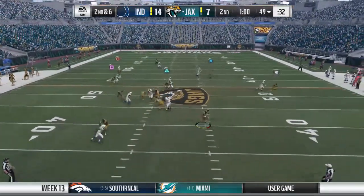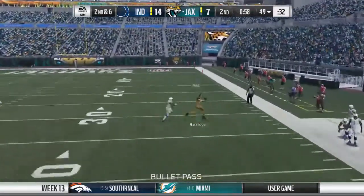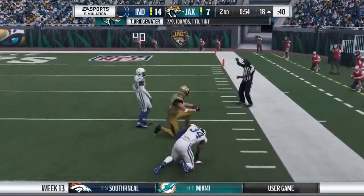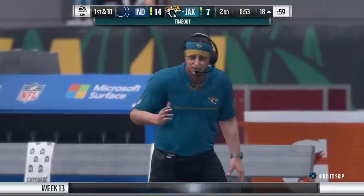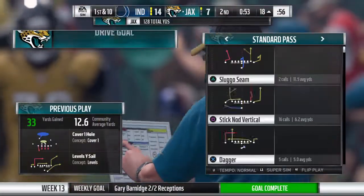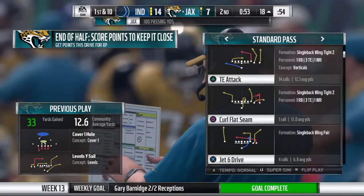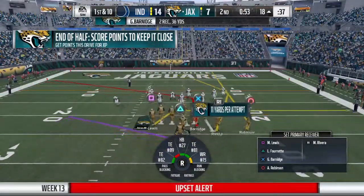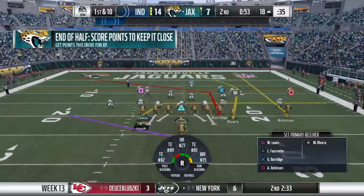2nd down, Bridgewater. Flushed out right. And Barnage has it on the right side. And he'll be taken down deep into Indianapolis territory. And now we won't see a play on 1st down. We're going to get a timeout instead, as they get the stoppage with a little over 50 seconds to go in the first half.